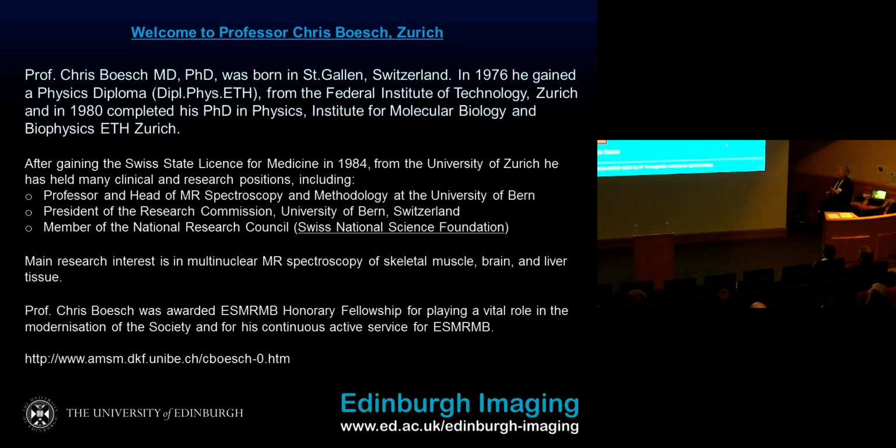However, a technical comment: when we are acquiring single voxel spectroscopy but hit a little bit of subcutaneous fat, the signal of EMCL, which is much more abundant and more concentrated, is so strong that we don't see IMCL anymore. Even if we hit only a muscle or fascia, we have the problem that the EMCL signal is much larger.